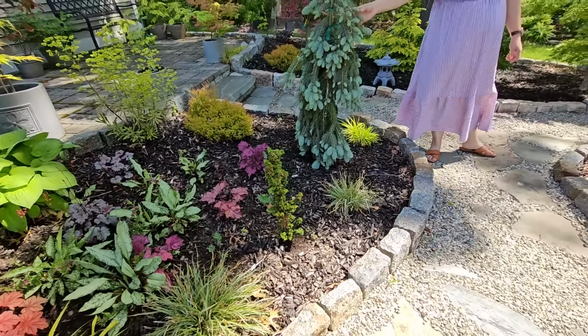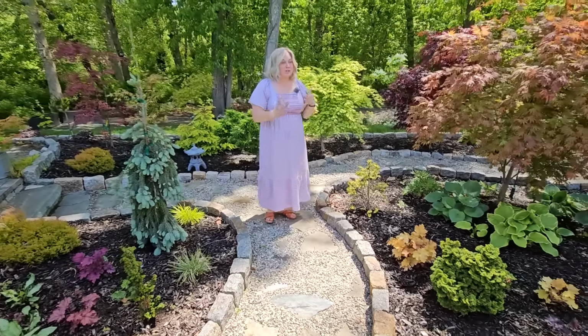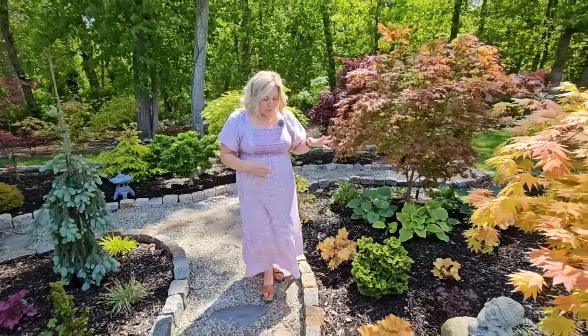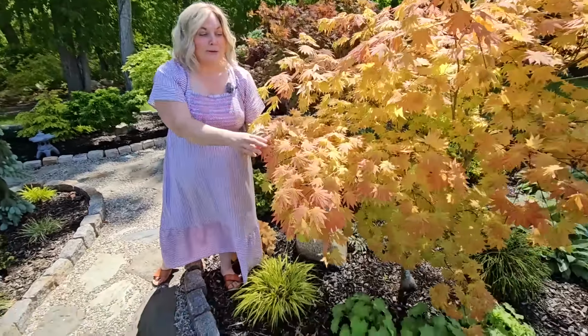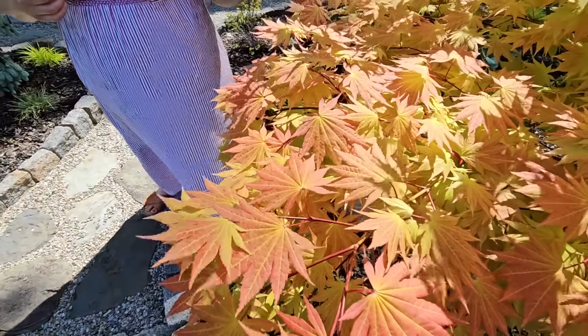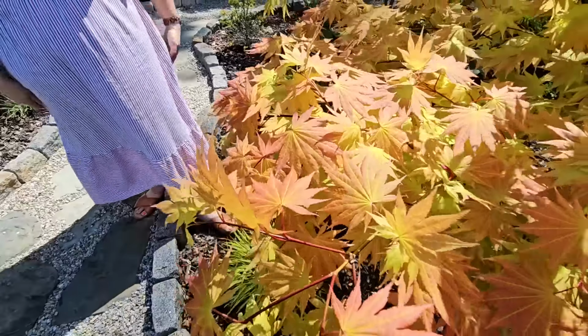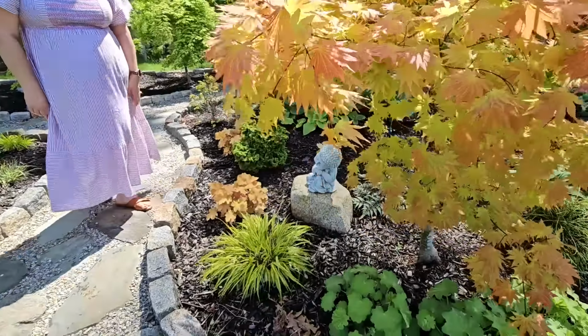This is another weeping blue spruce. And the maples, the colors change so fast this time of year. The autumn moon has more of a pink hue to it, or a little bit of orange. It's looking really gorgeous. The Hakonechloa has fully leafed out now and looking really pretty.